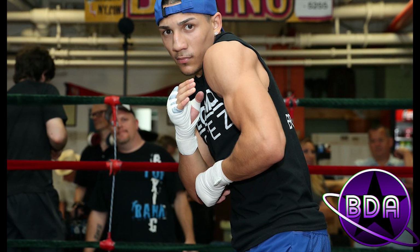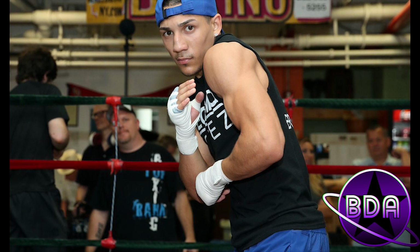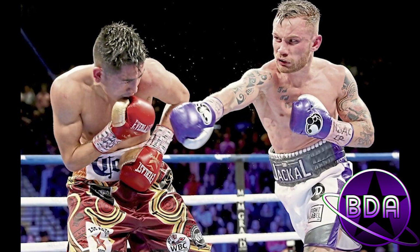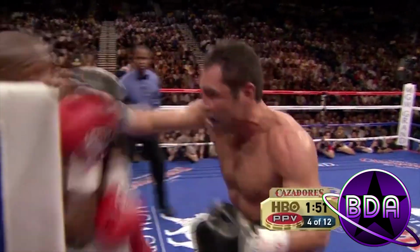The stance involves fighting with the lead hand down, with the rear hand pinned to the side of the chin to protect from hooks. The style allows fighters to roll with right hands without having to move the head or to block the shots head on.